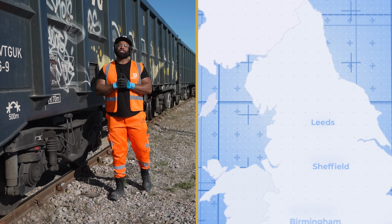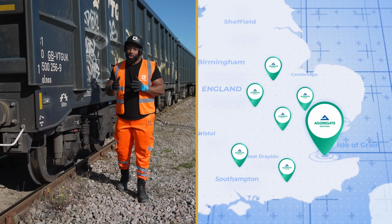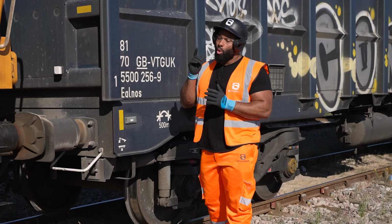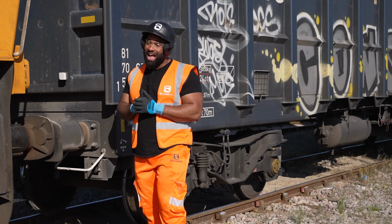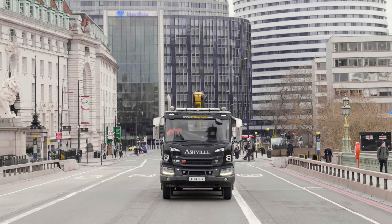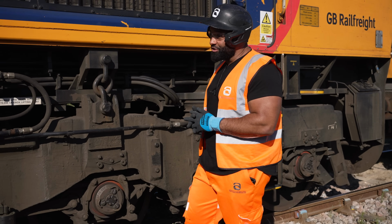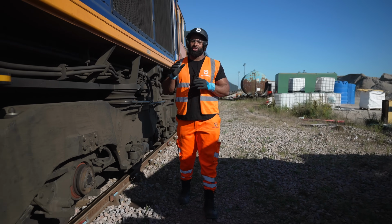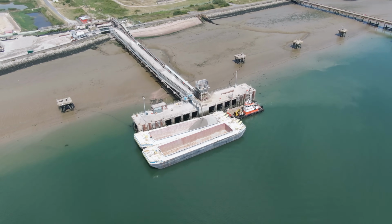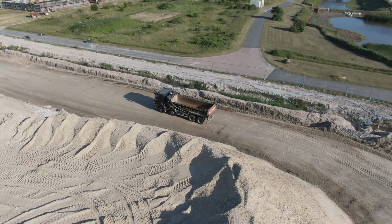So we're at Aggregate Industries in the Isle of Grain. This is one of their many distribution and processing sites. This site imports 1.5 million tonnes of aggregates a year. In the UK, we supply and distribute using road, rail and sea, all of which have their benefits and limitations. Now this site is part of a distribution chain. They import by sea and export in bulk by sea and rail. They have local customers collecting by road.